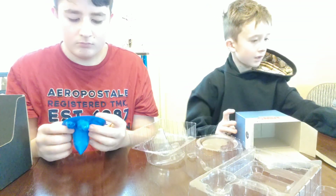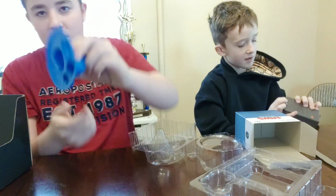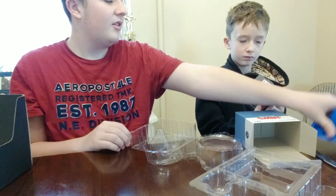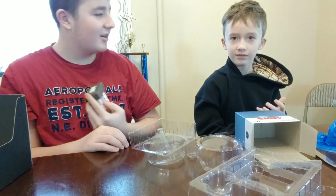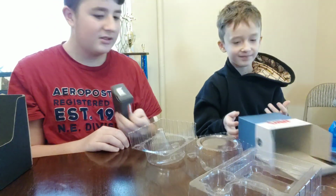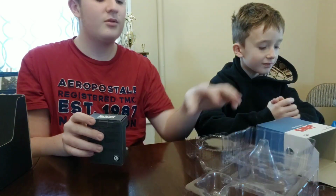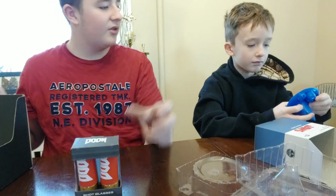I forgot what this loot crate was. It says the Jaws under there. I wish it was colored, though. You can't use these. These are shot glasses. I wish the Jaws was colored, like gray. Yeah, it'd be cool. Not blue. You spent so much money on this, could at least get... Alright.